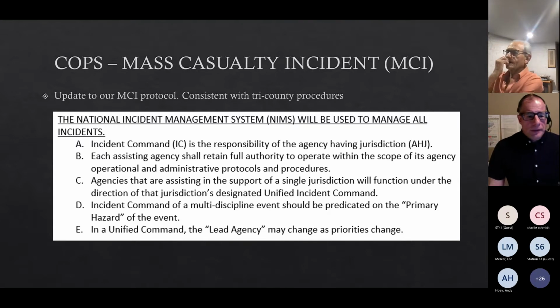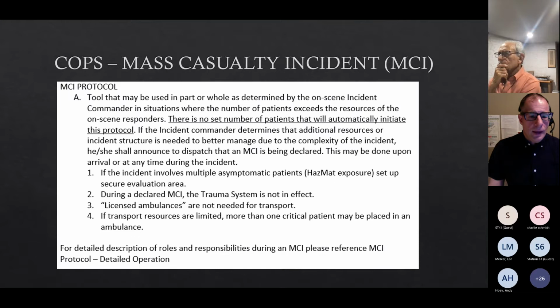So going back to the protocol update, we've updated the county operating procedures to include the MCI protocol. There are no major surprises, just designating the National Incident Management System to manage MCIs. And that there will be a unified incident command, which depends on the primary hazard of the event. So different unified incident command for a shooting versus a hazmat spill versus a medical only incident. But the lead agency could change as the priorities of the incident change. And so it makes reference to the MCI protocol.